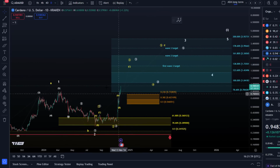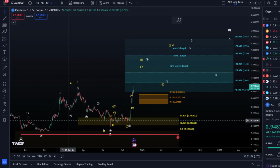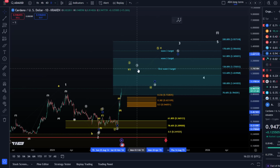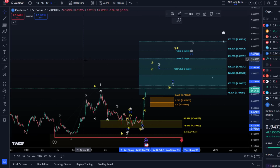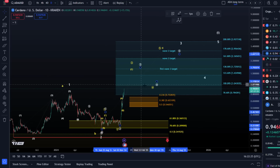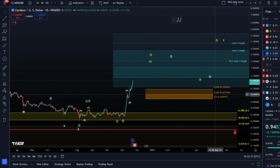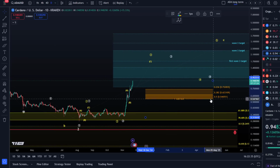Yeah, and then obviously we have to pay attention to these FIB extensions now, right? So $1.04, $1.42, $1.72. For the white count, please consider this is only the subwave. This is not yet the main third wave, best I can tell. Because it hasn't given us a healthy wave 4. So we have to consider this wave 4 should start somewhere, maybe in the region between $1.04, $1.42. Certainly something to watch. And I'm watching for higher prices as long as we are holding above 54 cents.